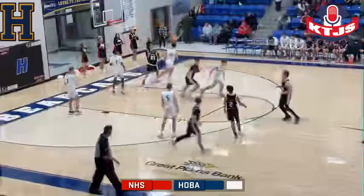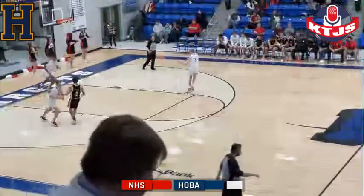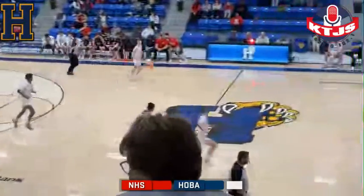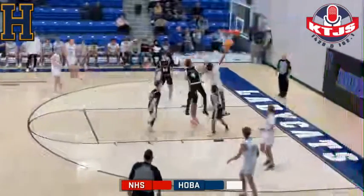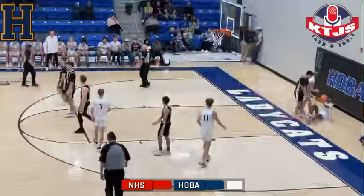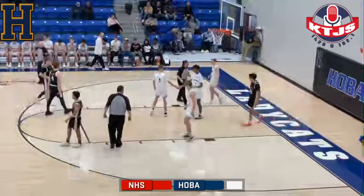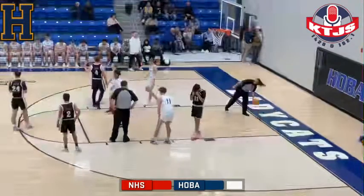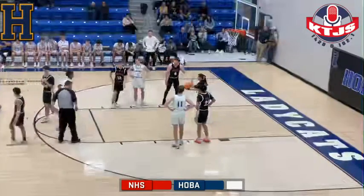Back the other way. Holder Dunn lays it up for 2. Holder gets his first points of the ball game, and that's going to make it 55-40. Cats back the other way. T-Shawn. Drive, fouled, and he's going to go to the line shooting 2 as Holder is going to pick up the foul. T-Shawn shooting 2. 3:08 to play.